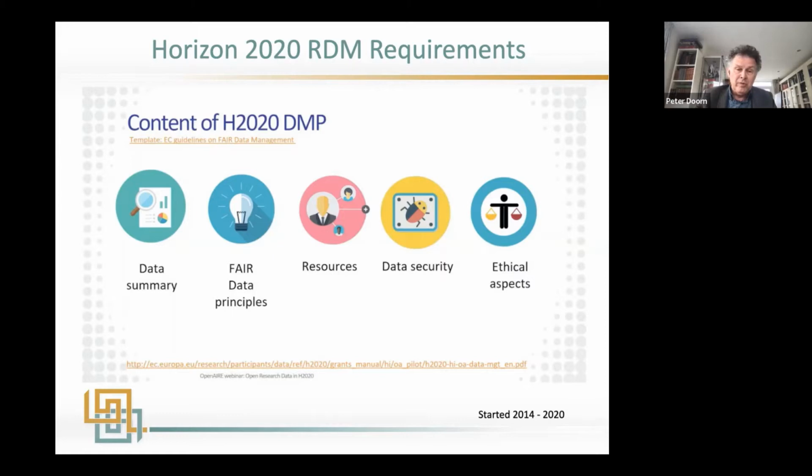Here you see in this slide the main elements. It should be, of course, a kind of summary about the data. They should comply with the so-called FAIR data principles. I'm not going into the details of those, assuming that you have some knowledge about that. If not, it suffices for today that it is about findable, accessible, interoperable, and reusable data. That is what the FAIR letters stand for. About which resources you have for managing your data, about how securely it is stored and remains stored, and also about ethical aspects. All these are just the main categories. About each of these categories, there are requirements that researchers should provide answers to on how they are going to do that.